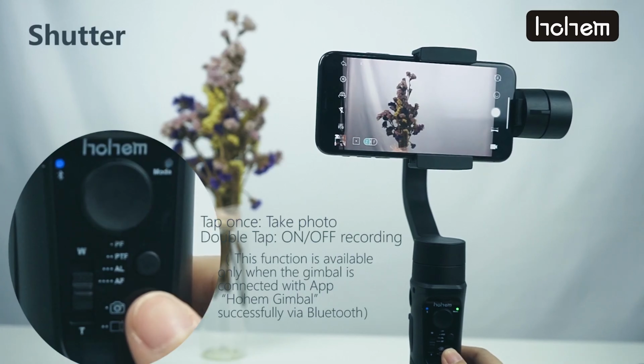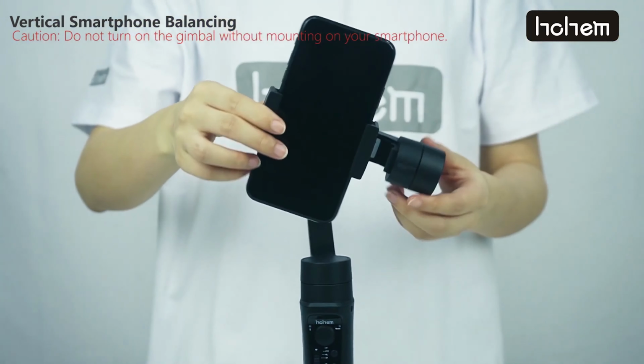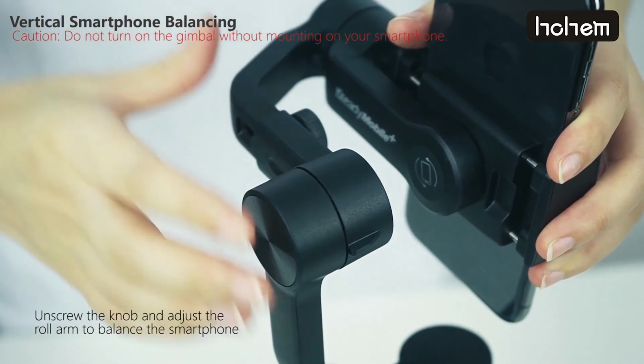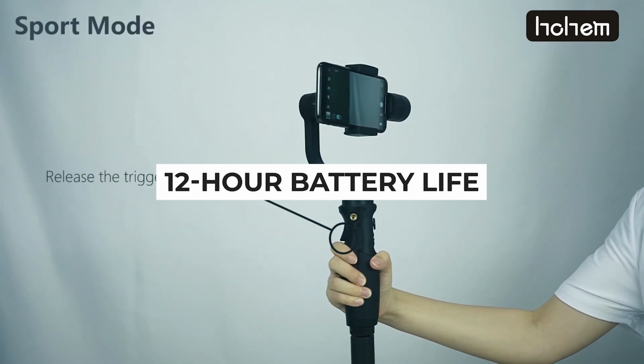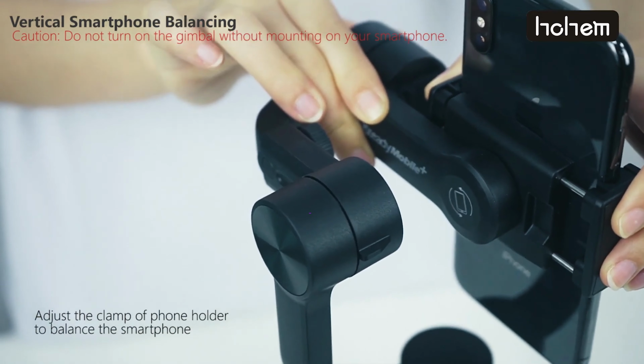The iSteady Mobile Plus is a dream for vloggers as well. It has a compact foldable form that can be easily stored in a bag or pocket, and the smartphone can be quickly snapped into the clamp for taking shots at a moment's notice. The long 12-hour battery life is also ideal for a full day of filming without having to stop to recharge.